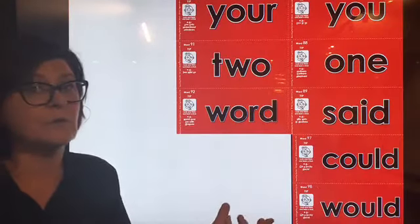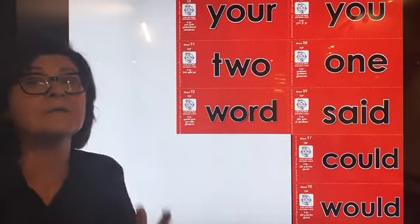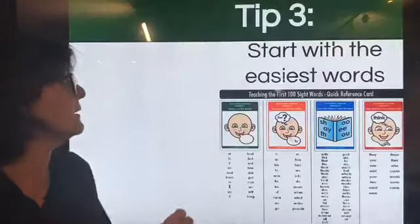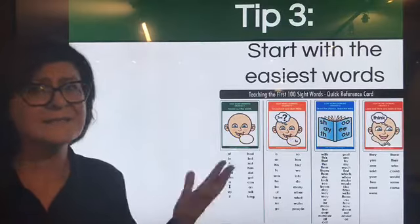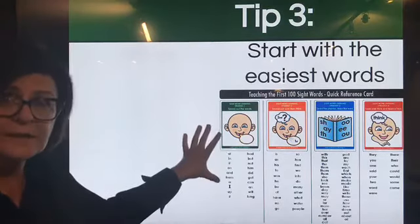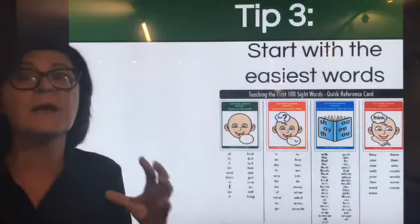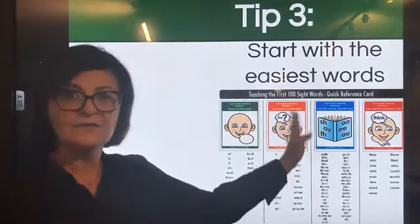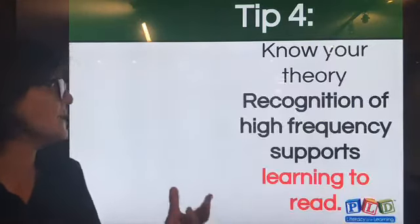Then you've got your red words, and this is your smallest group of words, and they are your most difficult to deal with because they are highly irregular. So, tip number 3, start with the easiest first. Start with your regular decodable words. Start with the phonic concepts that you have already taught. Then gradually keep adding in phonic concepts and progressing across to those other 2 elements.